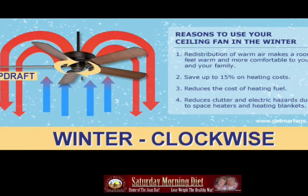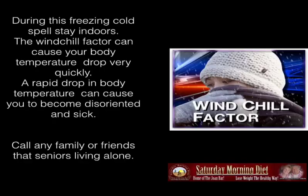Reasons to use your ceiling fan in the winter. Redistribution of warm air makes a room feel warm and more comfortable to you and your family. Save up to 15% on heating costs. Reduce the cost of heating fuel. Reduces clutter and electrical hazards due to space heaters and heating blankets. Remember, in winter, you have to run it clockwise to bring the heat down.